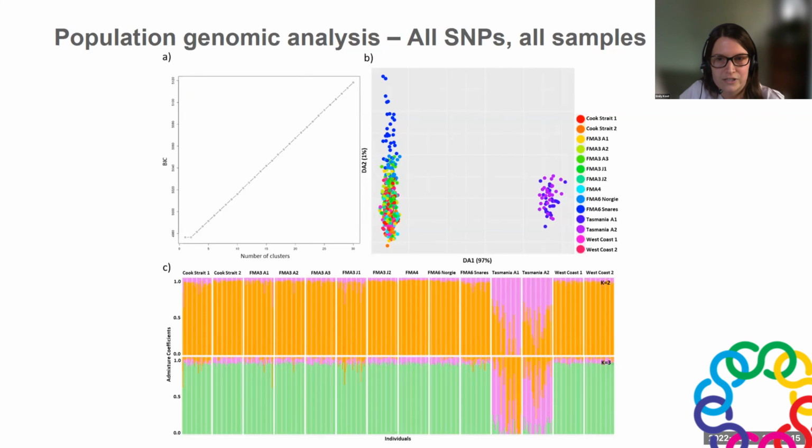Okay, on to some results. So we produced lots of results for this project. I'll just cut to the chase and go through the most important findings and try and keep things simple. First, I'll go through some of the results for the all SNPs, all samples dataset.